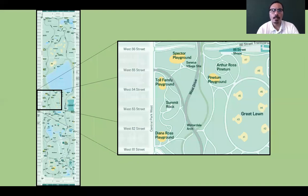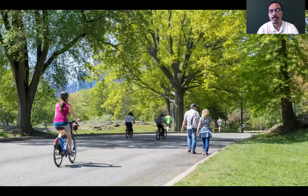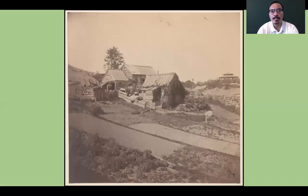So we're going to explore this area right here, towards the west side of the park, just steps away from the Great Lawn. Today, it's a very scenic part of Central Park. It has playgrounds, a roadway for cycling, and lots of open space for relaxation. But it used to be a very different place back in the 1800s. So what exactly was Seneca Village? Well, it was a former community of people that used to be located right here in this very area.